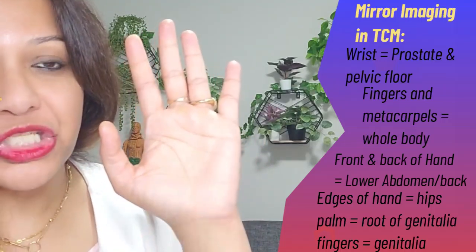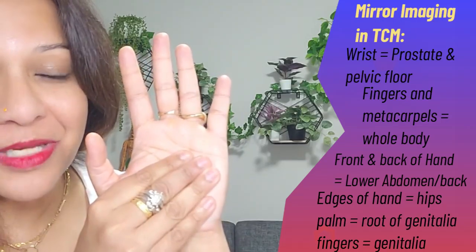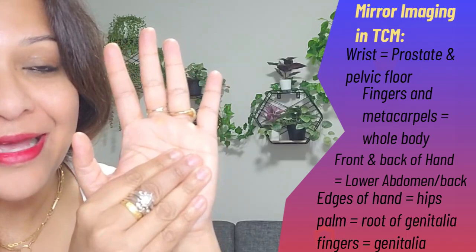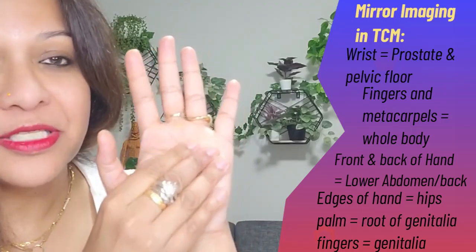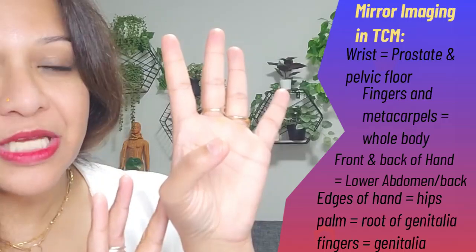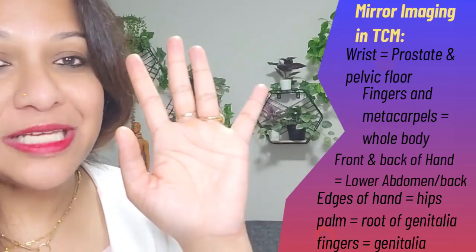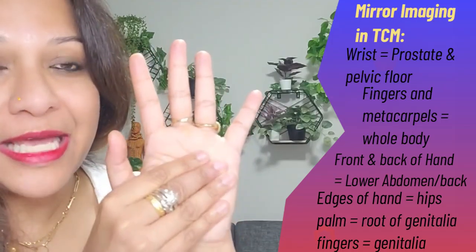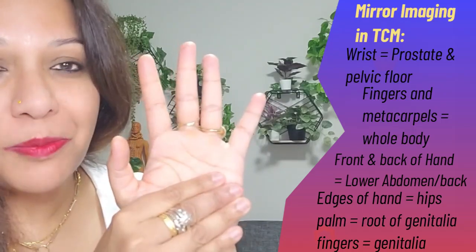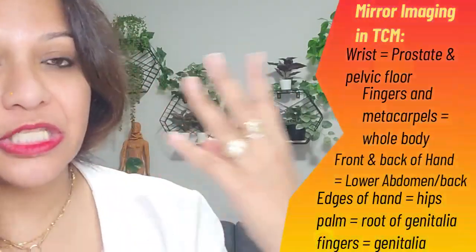There's also another image in Chinese medicine where the palm, the back and front of the palm, represents the lower abdomen, but also the low back. Another image is where the hand represents the hip: the index finger side represents the middle of the hip, and the ring finger side represents the side of the hip. The hip area on the hand also represents the root of the genitalia, and the fingers represent the penis, the genitalia, or the eggplant. So I think you know where I'm going.